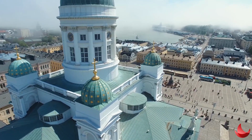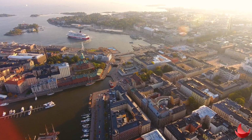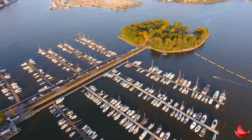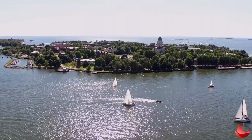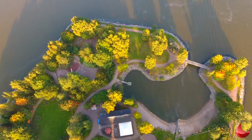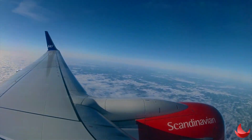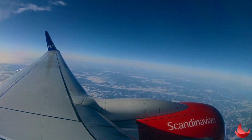Welcome to another green capital of Scandinavia, Helsinki. The Finnish capital is situated on the northern shore of the Gulf of Finland and comprises 300 islands interconnected with many bridges. You will find it very easy to get to Helsinki, either by ferry, train or plane to suburb Vantaa Airport.